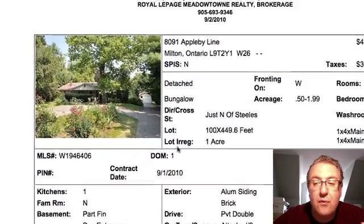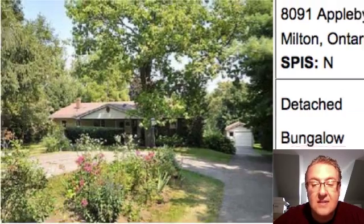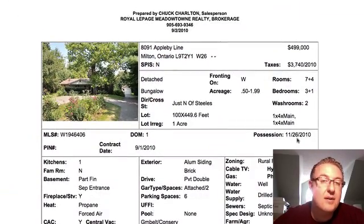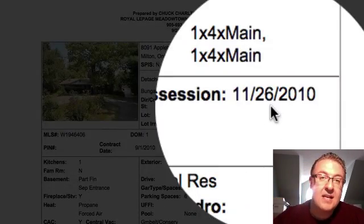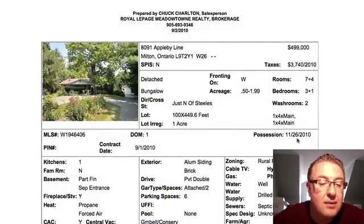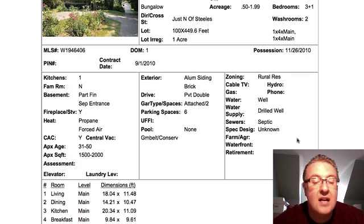Now, Appleby is at $499,000. It's just, I believe, north of Steeles, and it's a 1-acre lot. Okay, it's a good little location, 3-bedroom, 2-washroom. November 26th is the date of possession. So again, we've talked about that. When there's a specific date in the listing, it generally means that they have a next destination planned up. So partly finished separate entrance in the basement, so there might be potential for in-law.